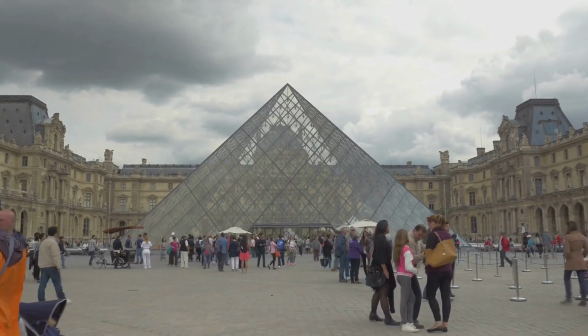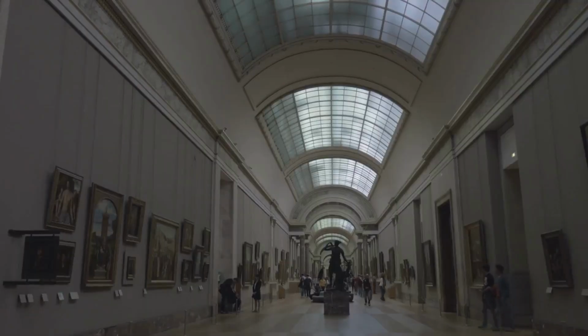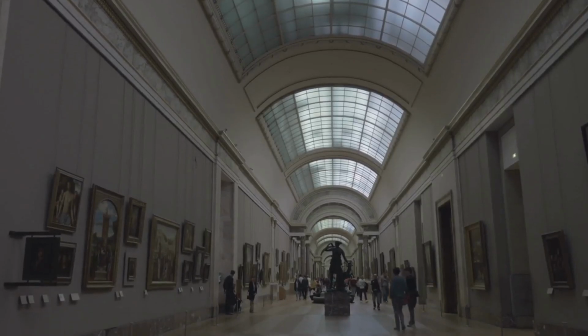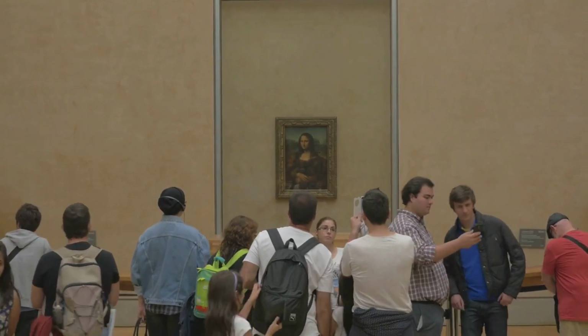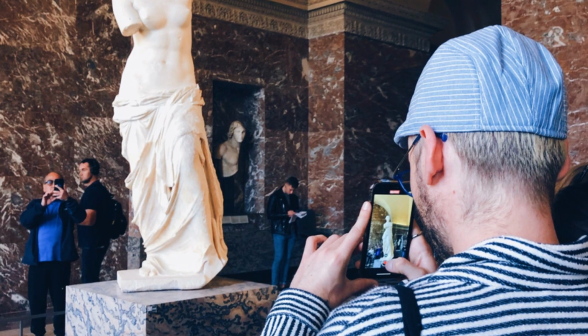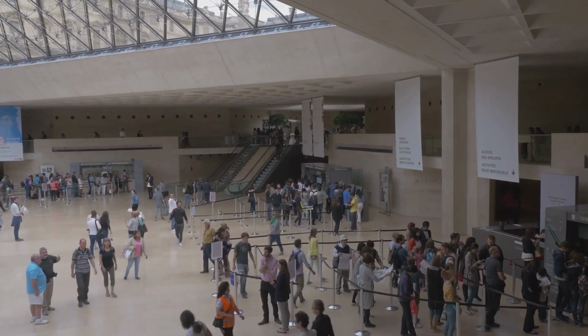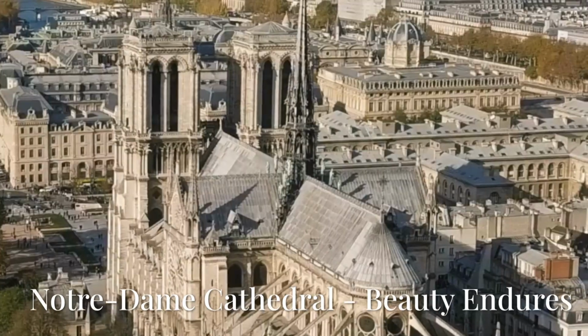Next, we're going to the Louvre Museum, a really important place for art. It has art from thousands of years, so it can be a little confusing to know where to go. My advice, focus on the most famous pieces. The mysterious Mona Lisa, the impressive Venus de Milo, and the dramatic Winged Victory of Samothrace. A good tip, buy your tickets online before you go so you don't have to wait in the long lines and have more time to enjoy the art.